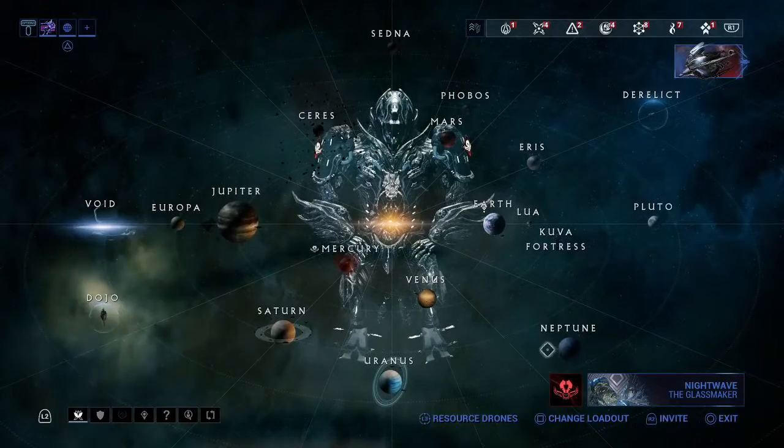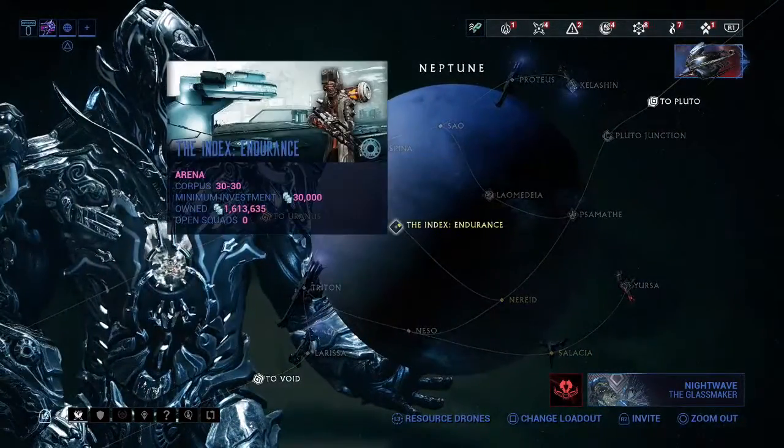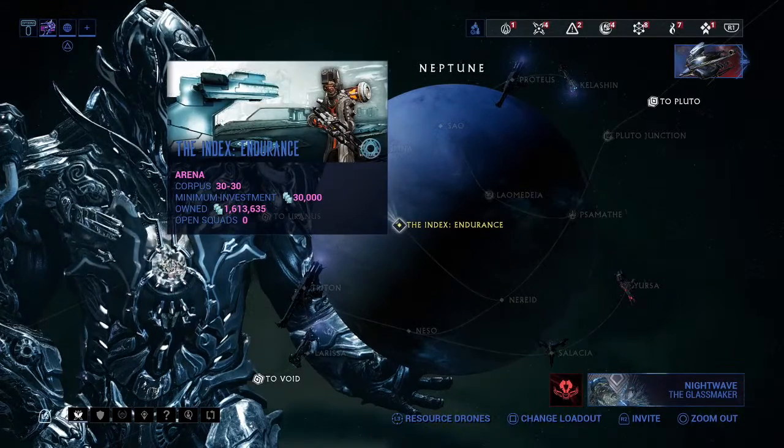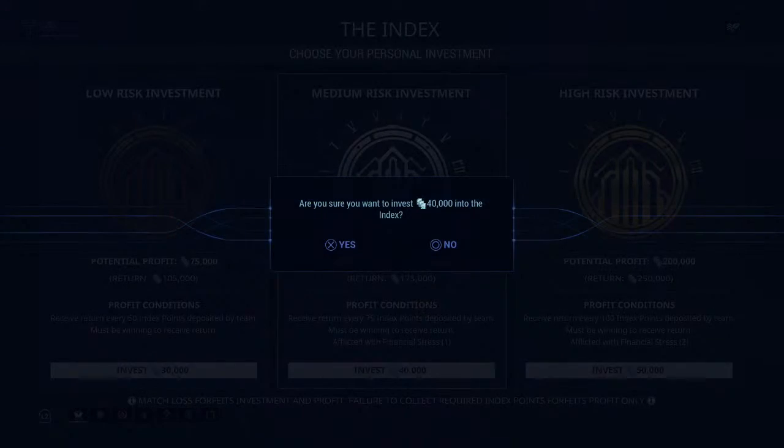So then, for anyone that doesn't know, once you get to Neptune, there's this mission type called the Index. If you do this, make sure I'm on public, you can get a shit ton of credits just by staying in there 1 to 2 missions and then leaving. And then just rinse and repeat over and over. You'll get a bunch of credits.